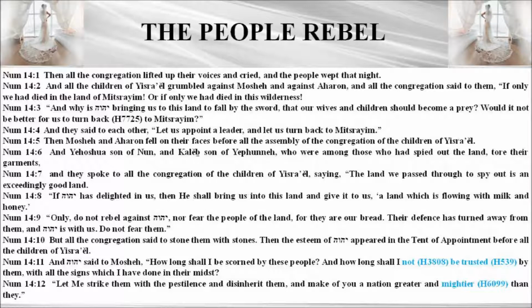And Yehoshua, son of Nun, and Caleb, son of Jephunneh, who were among those who had spied out the land, tore their garments. And they spoke to all the congregation of the children of Israel, saying, the land we passed through to spy out is an exceedingly good, functional land. If Yahweh has delighted in us, then he shall bring us into the land and give it to us, a land which is flowing with milk and honey.